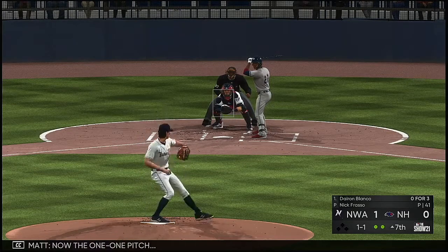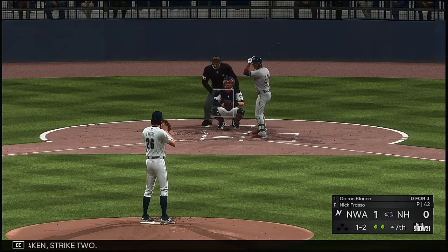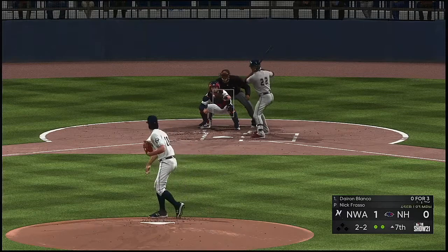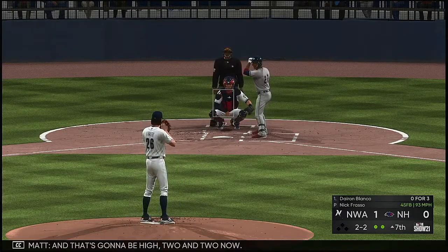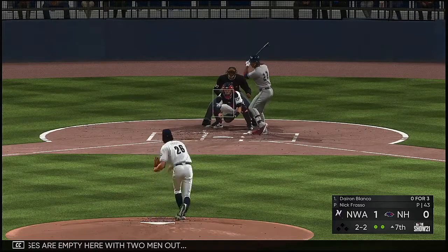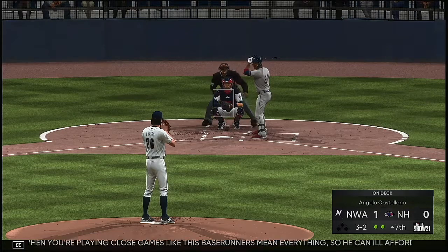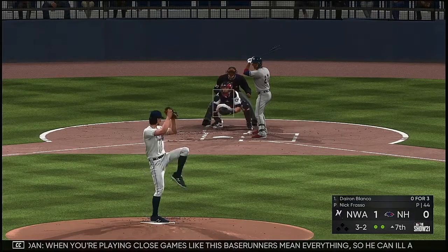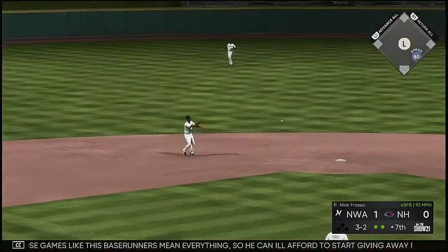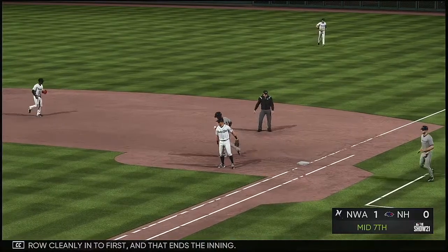Now the 1-1 pitch. Taken, strike two. And that's going to be high, 2-2 now. Bases are empty here with two men out. And it's up to a 3-2 full count now. When you're playing close games like this, base runners mean everything, so he can ill afford to start giving away free passes. Throw cleanly into first, and that ends the inning.